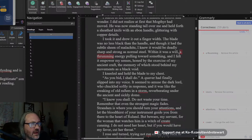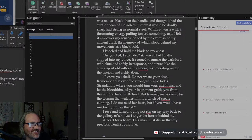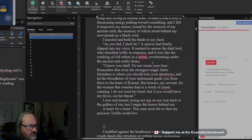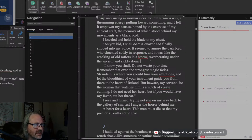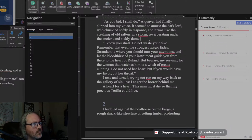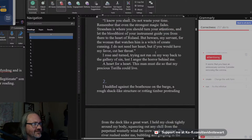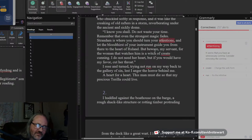Within it was a will, a thrumming energy. Yes, I want a thrumming energy. Again, they'd be like, thrumming isn't singular. It's like, you are a robot. It's cool that you think that. I'm not writing an academic paper here. And it was like the creaking of old rafters in a storm, reverberating under the ancient and sickly dome. No, I like the comma there. Again, sometimes I like commas where they're not technically correct. But they're good. They provide like a little pause.